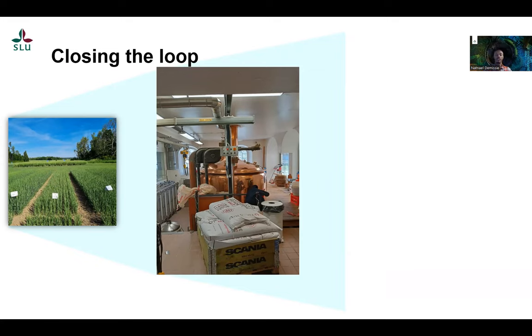Earlier this year, we had a beer tasting workshop, and most of the participants found that the beer tastes like normal beer. And the challenge here is to scale up the whole service chain so that enough dried urine fertilizer is produced to meet the large fertilizer requirement of the agriculture as well as the food processing industry.